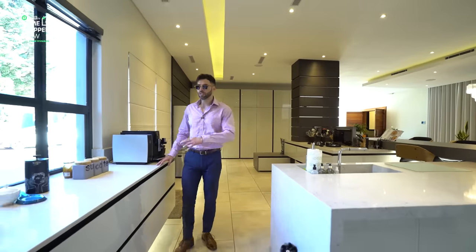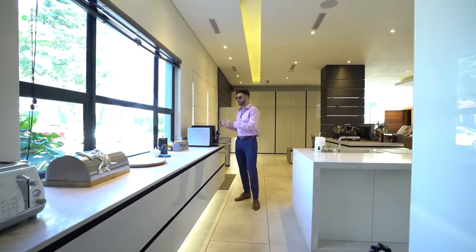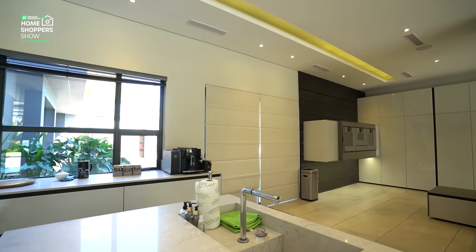Then when you wake up in the morning, you want to make yourself a cup of coffee, a sandwich, some toast, you've got this extra section right here that you can place your coffee machine and look out onto your front side of the house. Beautiful greenery greeting you, blue skies, not a bad way to wake up.